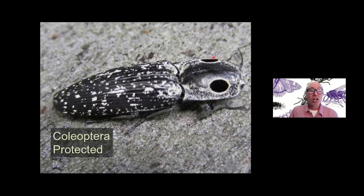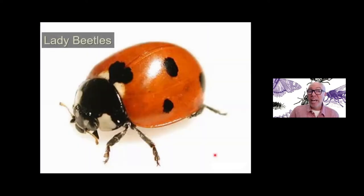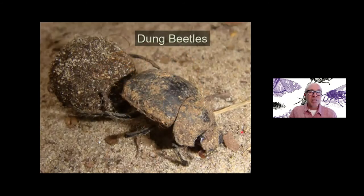Another spokes beetle, the lady beetle, or the lady bug, the lady bird, properly the lady beetle, right? Because it's a beetle, not a bug. We met the bugs. This is not a bug. This is a beetle with the elytra, the protective outer wings, and the flight wings, characteristic of the beetles.